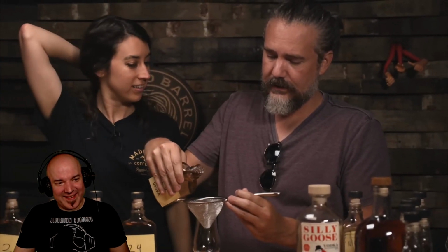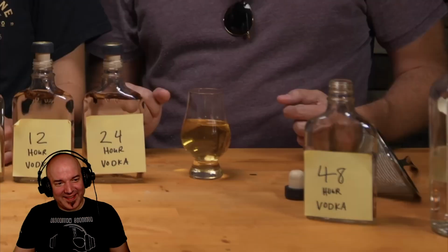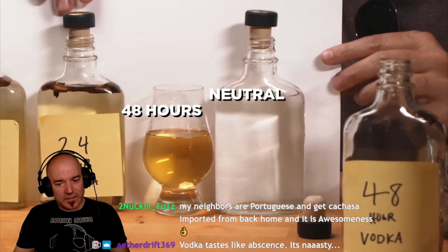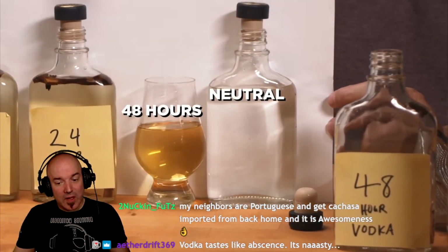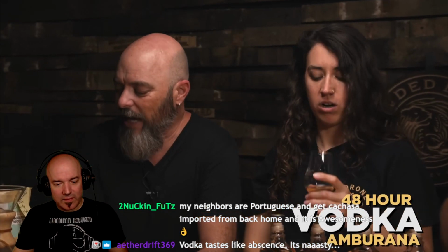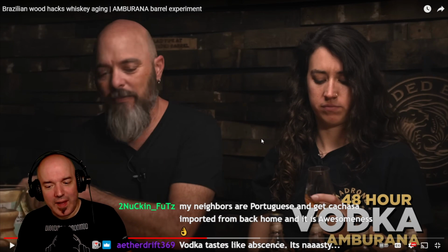So let's strain out a Glencairn's worth. This is 2 grams of Amburana chips in the Silly Goose vodka for 48 hours, 2 days. So the color difference, that looks like 90 days. Oh, that's cool, seeing that. On the nose, what are we getting in this? It smells exactly like this. Yeah, I have to agree with Aether, and that's cool.